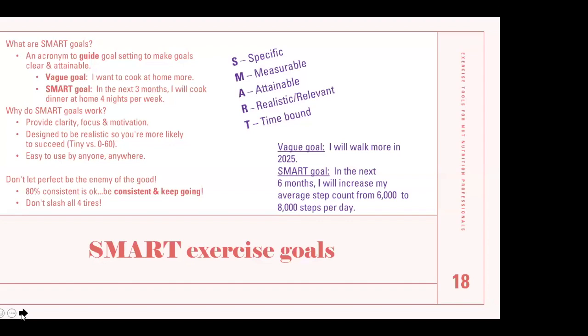I said we were going to come back to the word consistent because, as you know, individuals who are the most successful with achieving their goals are the most consistent. Consistency is king. So again, don't let perfect be the enemy of the good. I'll tell my clients, if you miss today's workout, if you don't get in an exercise snack, just do it tomorrow, but try not to miss 2 in a row so you can keep that consistency.